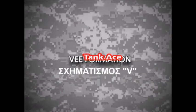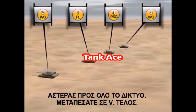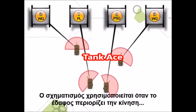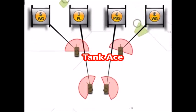V formation. Blue, this is Blue 1. Move to a V formation. Out. The V formation provides excellent protection and control, but limits fires to the front. This formation is used when terrain restricts movement or when overwatch within the platoon is required.